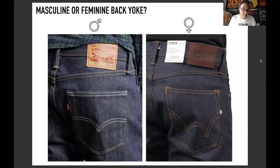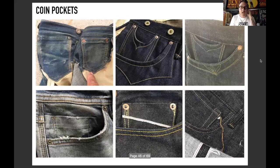And I remember speaking to my creative director at the time at Edwin. I worked at Edwin for a short period. And I asked him, why is it that we do a feminine yoke? And he goes, oh, because we didn't want to copy Levi's, which I thought was a bit silly at the time. But anyway, but then you can also do coin pockets.